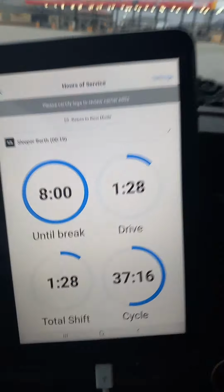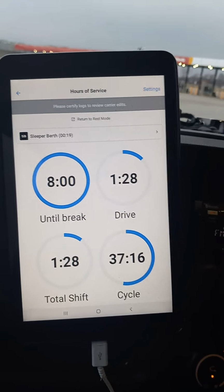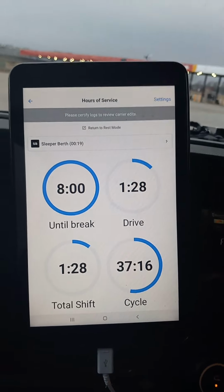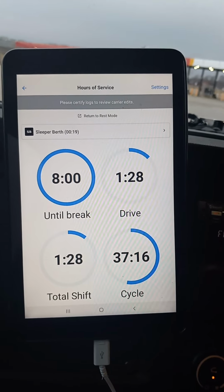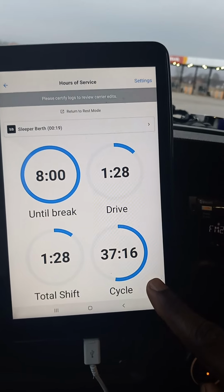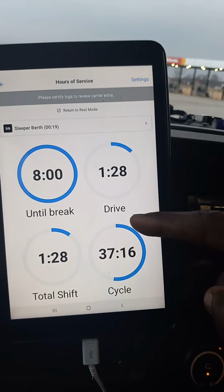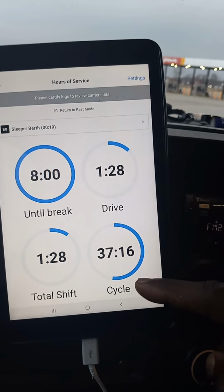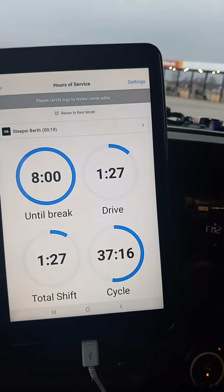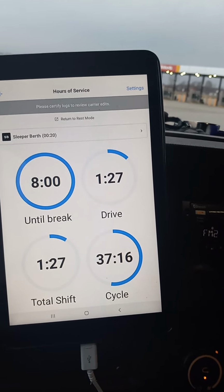So this is what my clock looks like. See what it says on the top? It says hours of service. So what happened is I get 70 hours right here on my cycle. That's what it's called, a cycle. It's 70 hours, and I've driven and worked out all of these cycles, and this cycle is for both on duty and driving and on duty working and all of those things.